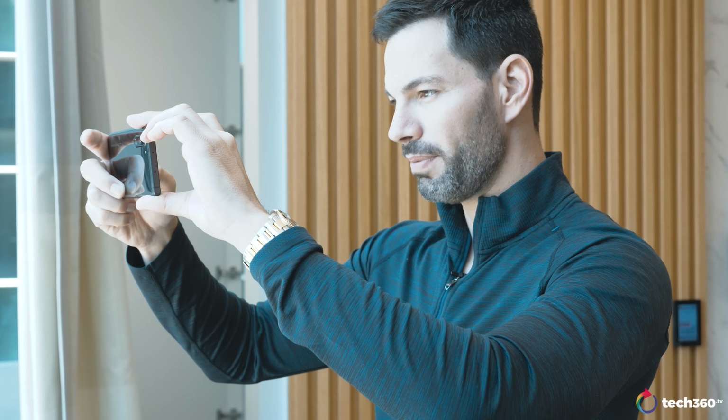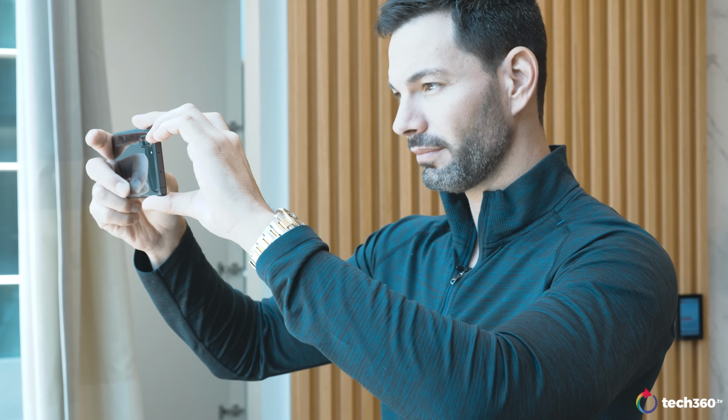But something else about this phone which is unique, they are implementing yellow into the camera sensor on this. So what you're getting is red, yellow, blue, yellow.